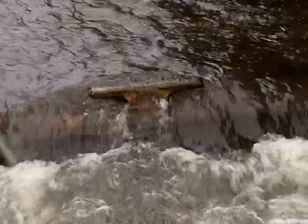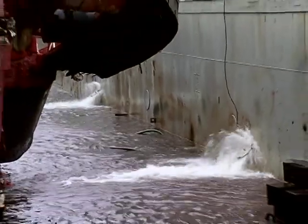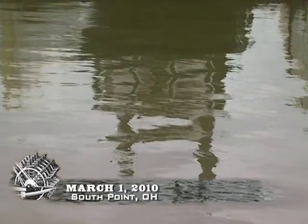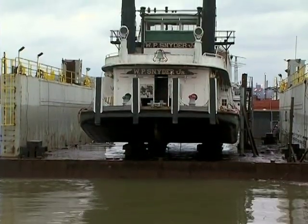Well, we're in the process of cropping and renewing the entire bottom and sides, so it's got to be up where we can work it. It's just one of them things where you have to have dry conditions there to crop that metal out so it don't sink on us. With the Snyder on dry dock and secure, crews are ready to make the first cut into the steel hull. Yeah, we've got the lead abatement areas sealed, and we're ready to go to work.